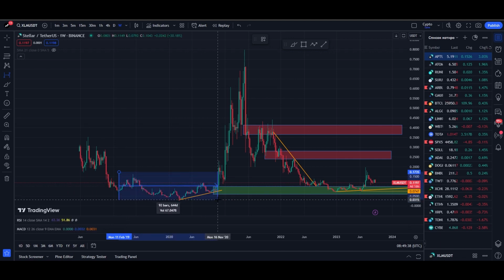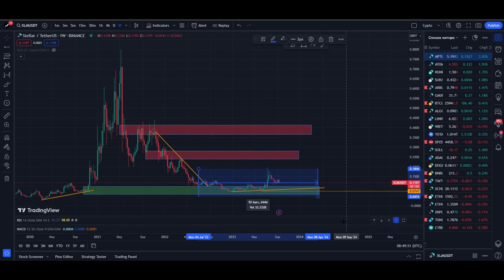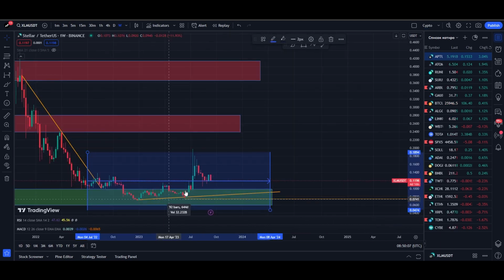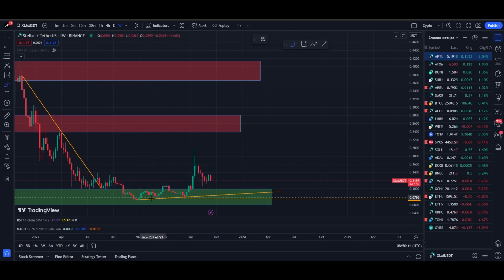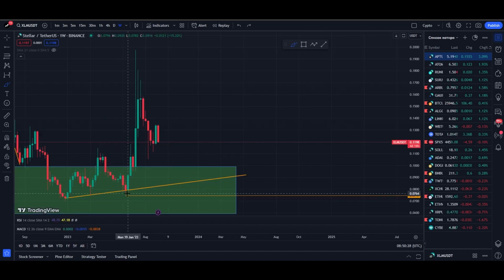Assuming that the current accumulation phase will last the same length of time, we should expect to see growth as early as March to April next year. Let's summarize the interim results. First, the price is beginning to form a bullish trend. Second, the situation with the past bear market is repeated. We are on the verge of a big increase.